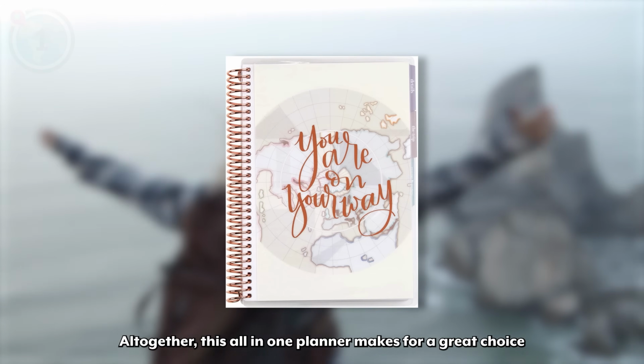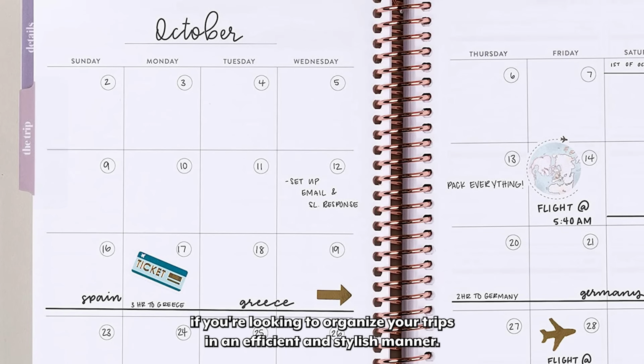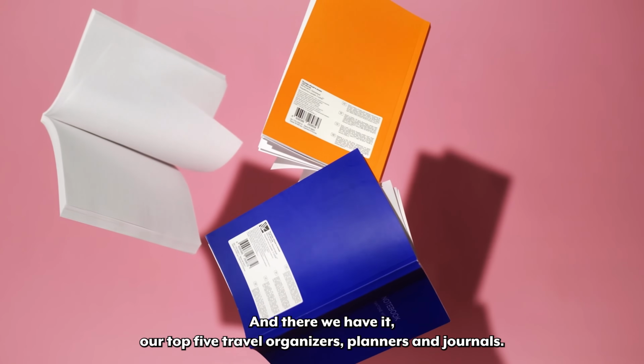Altogether, this all-in-one planner makes for a great choice if you're looking to organise your trips in an efficient and stylish manner. And there we have it, our top 5 travel organisers, planners and journals.